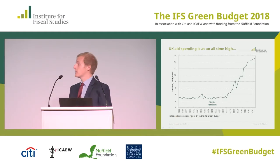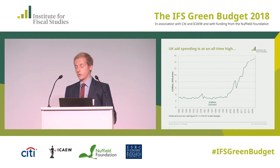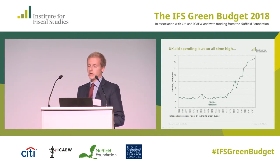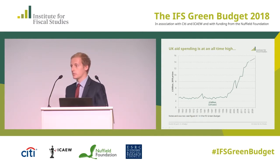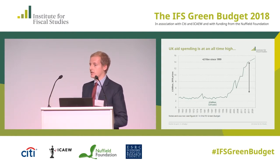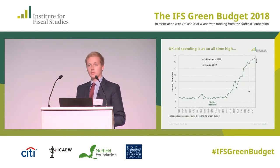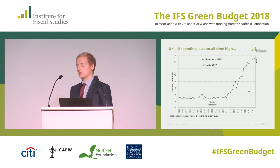So the context for this is that UK aid spending is at an all-time high. In 2017, the government spent £14 billion on foreign aid, which is also known as Official Development Assistance, or ODA. And this is an £11 billion increase since 1999. On current growth forecasts, this is estimated to increase by another £1 billion by 2022.